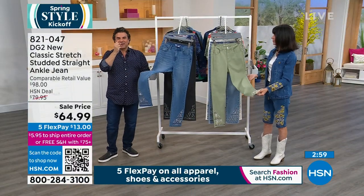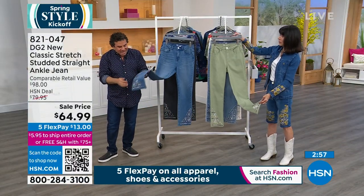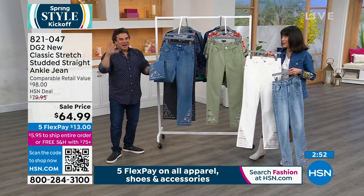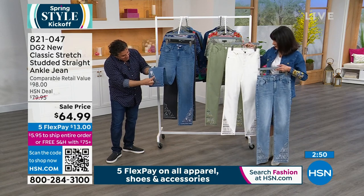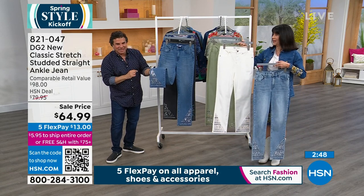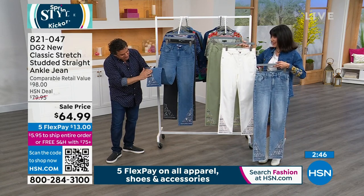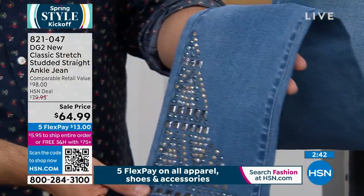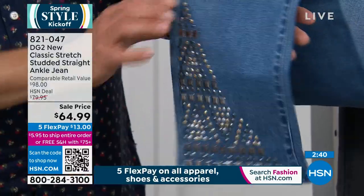Exactly. Grabbing the trends that are hitting the runways right now, which is studs. If you're a big fan of Valentino, who does the rock studs on the bags and on the shoes, we borrowed a little bit of that with the square, but we didn't turn it on its side like a diamond. We gave this very geometric vibe to it. So it's really, really cool and unique. I love, love, love how these turned out. And again, like we said, they're all washable.